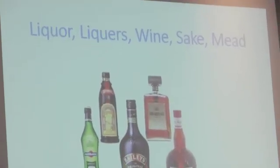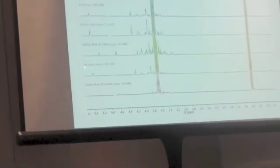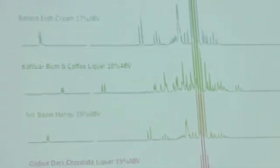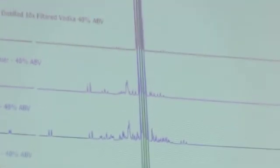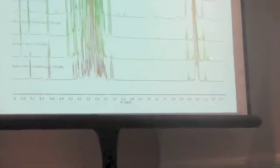And then if you want to look at this, it's all different. So now you guys can all read this, right? This is sucrose on the far left, glucose is this one, there's fructose in here. So this is your Smirnoff vodka. If you zoom in, these are the fusel alcohols here. So if you go up to vodka, there aren't any.